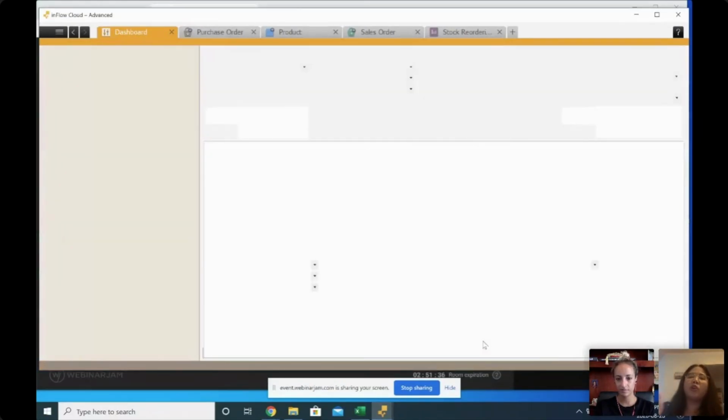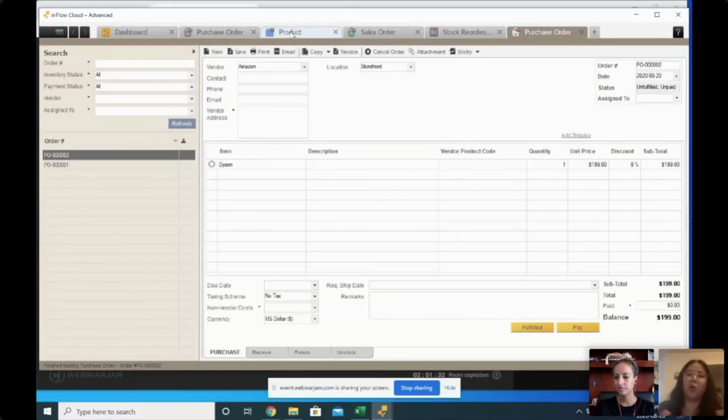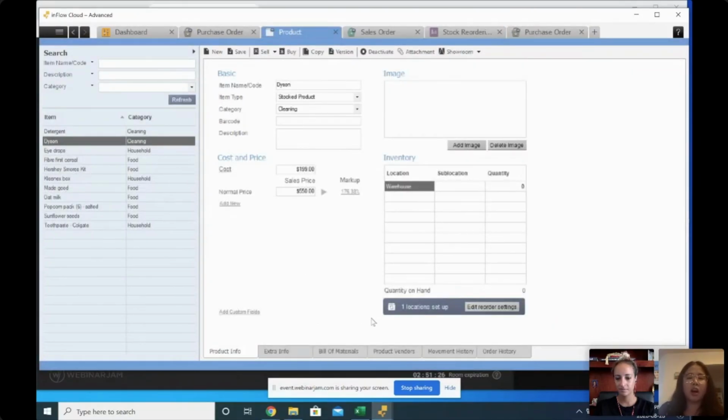So that unknown reorder settings thing should only happen the first time, because inFlow doesn't know what to do with it. But the next time this happens again, like when Tameem gets another sales order for Dyson, it should come back up into the reorder screen under, probably Amazon if it's the last vendor that you bought from. So I know it seems like a lot more clicks than it needs to be, but that's only because inFlow doesn't know what to do with it from the very beginning.